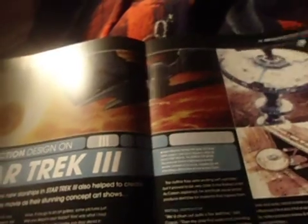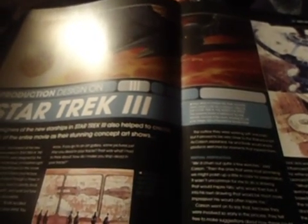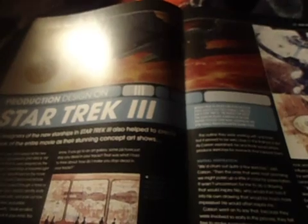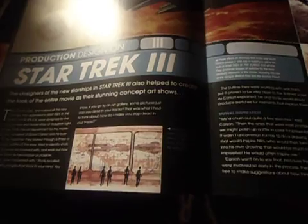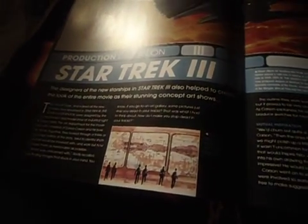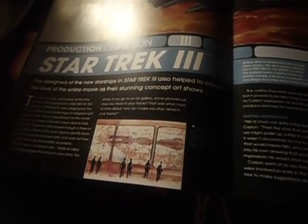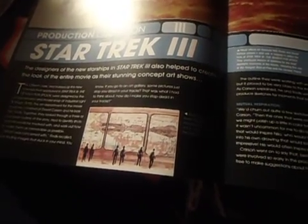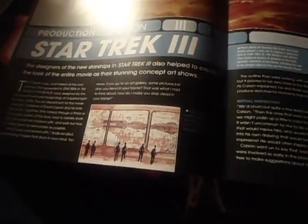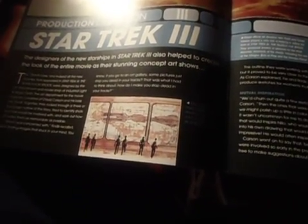So, here's the production design on Star Trek III, The Search for Spock. Designers of the new starships in the movie also helped create the look of the entire movie. Their stunning art concepts were designed by the art department and model shop at Industrial Light and Magic. It basically consists of David Carson and his boss, Nilo Rodis. Together they looked at a 3 or 4 page outline of the story and tried to identify shots that ILM would be involved with, see how it works out, and make it as memorable as possible.